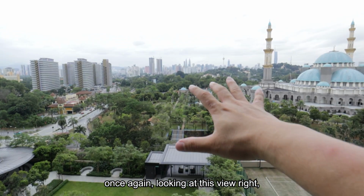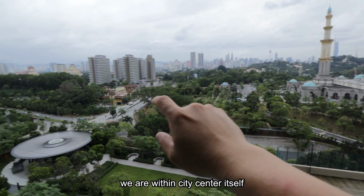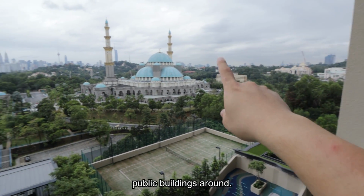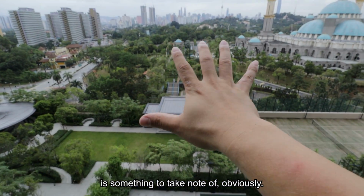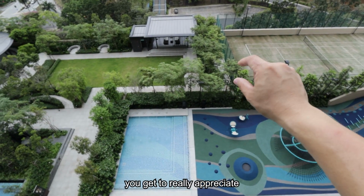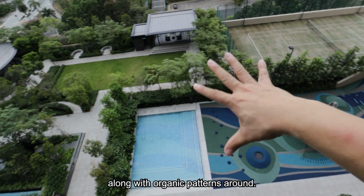Once again, looking at this view, right, it's very hard to believe we are within city center itself, because you check out the amount of greenery around. And of course, we have a lot of public buildings around. So that is something to take note. Obviously, here we also get a first class view to the facilities area. And from this perspective, again, you get to really appreciate the dynamic arrangement of forms. So you have the linear lines along with organic patterns around, right?